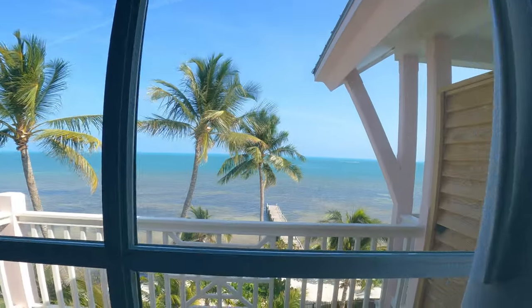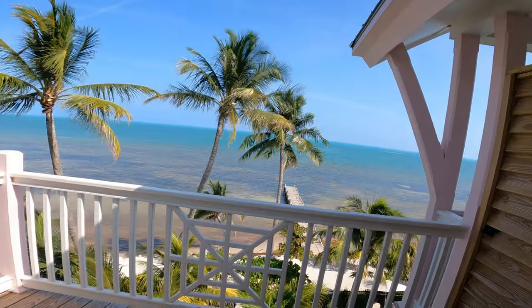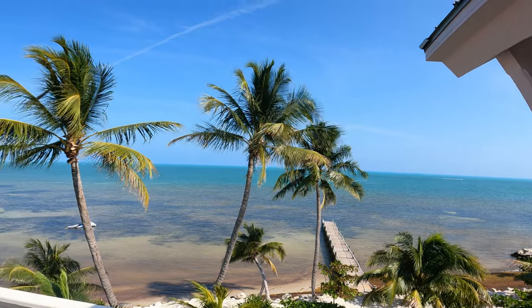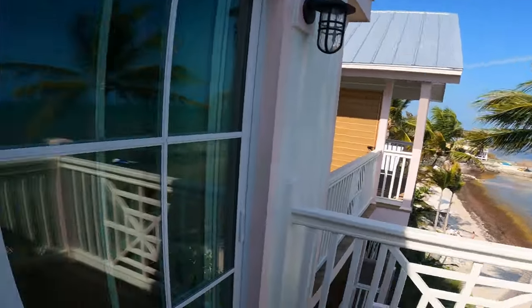So we just got checked into our room here at Grassy Flats in Marathon. Pretty nice place. This is our view off of our balcony. Again, this is Marathon, so we're about halfway to Key West. If you've never been to the Keys, the water is exquisite. But this is a view from our balcony.